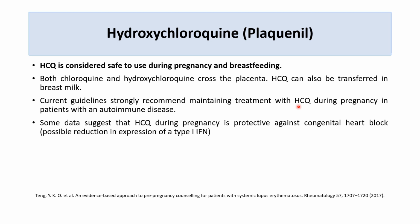Both chloroquine and hydroxychloroquine cross the placenta, and hydroxychloroquine also crosses into breast milk. However, the current guidelines strongly recommend maintaining treatment with hydroxychloroquine during pregnancy in patients with an autoimmune disease. Some data even suggest that hydroxychloroquine during pregnancy is protective against congenital heart block in the infant, due to a possible reduction in the expression of type 1 interferon.